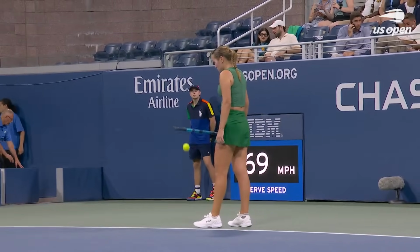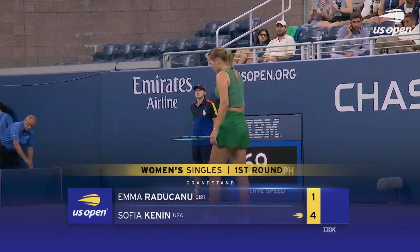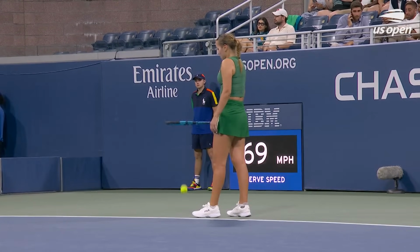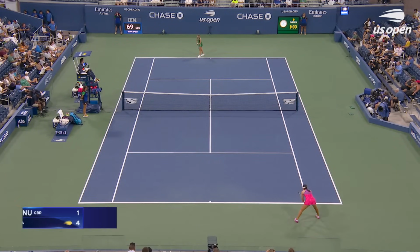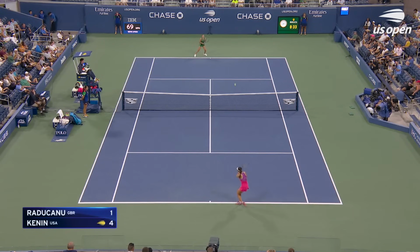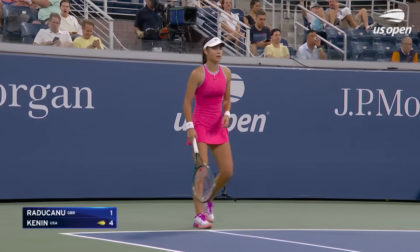Raducanu, born in Toronto, Ontario, Canada. She's residing now in Bromley. Of course, her parents and her family moved back to England when she was about 2-3 years of age. Dad is from Bucharest. Her mom is Chinese. International family, and she really represents the sport so well, represents Great Britain so well.